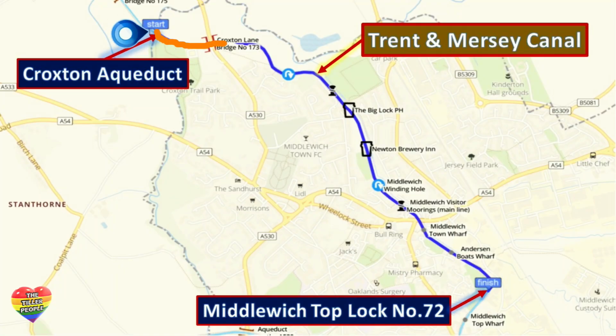In this video, a couple of things. The first one is we're continuing our cruise, and that's going from a place called Croxton Aqueduct, and we go through a wide beam lock and three narrow beam locks on our way through Middlewich, making our journey along the Trent and Mersey, and that's where we complete the video at that point.